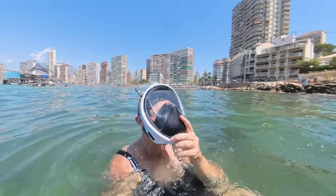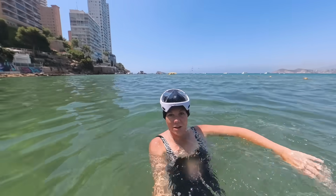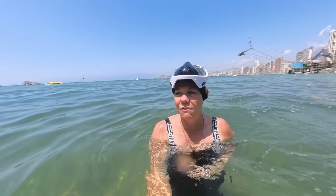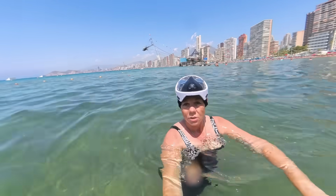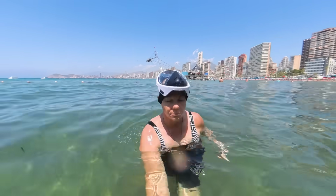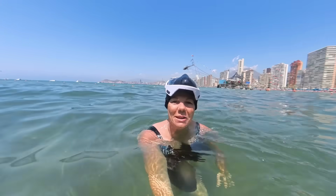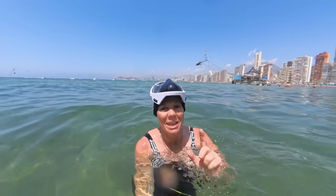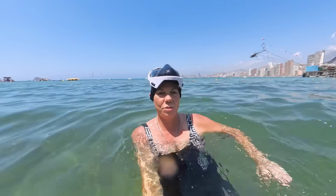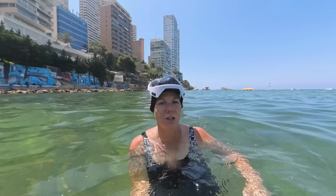Also, when you are snorkeling around here, you don't really need to swim so much. You can just float across the top of the water, hover over the fish so you don't scare them so much, and watch them going about their business. And be careful with your knees as well, because if you are close to the rocks, you may bang your knees, and those rocks can be pretty sharp.